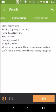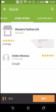Now, here's a description. It says it's a zinc alloy, so I'm guessing since it's that, it should be fairly resistant to corrosion. It's got the capacity there, size, and etc. So there you go for some basic information. Here's the store rating. This is called Women's Fashion Life. Of course, there's lots of other stores on here, and they've got a reasonable rating. Out of 5 stars, they've got 4. They do have a few 1 stars, a few 4 stars, and quite a few 5-star ratings.